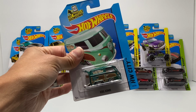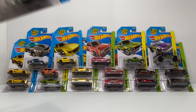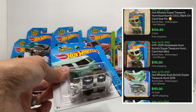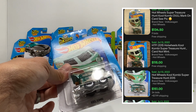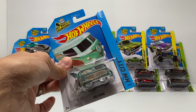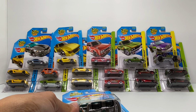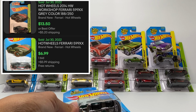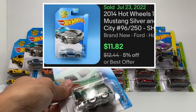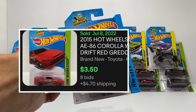Unreal guys. So you're probably wondering how I made out on this deal. I will admit that if I did not get this Kool Kombi Super Treasure Hunt, which is valued at about $130 on the open market, I probably would have been in the red on this deal. But if you think about these 17 highlights right here, they all range on average about $3 a piece. That comes out to $50 on top of the $130. That's $180 total just on these 18 cars alone.